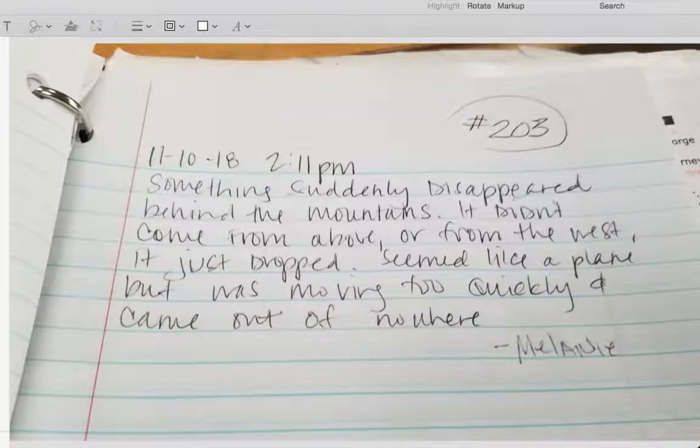Something suddenly disappeared behind the mountains. It didn't come from above or from the west. It just dropped, and it seemed like a plane, but it was moving too fast.